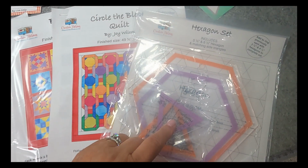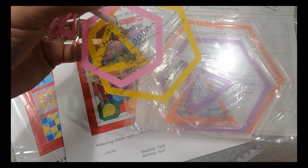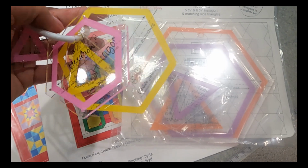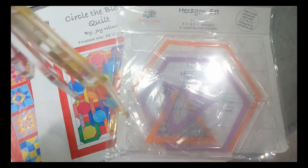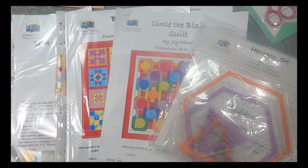So this is the hexagons 5 and 6. They'll be going on my ring with my 3 and 4 that I have right here. Sorry about the glare, guys. Anyway, what do you think?